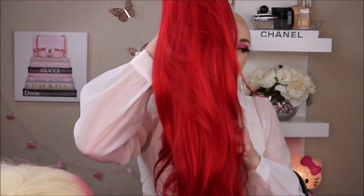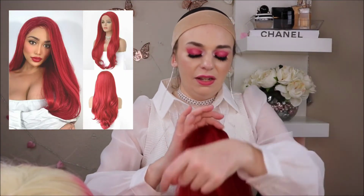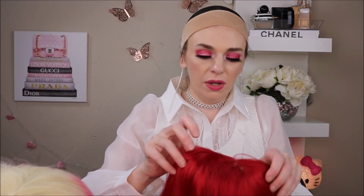This one I got for a Jessica Rabbit Halloween makeup tutorial. I hope that I still get to do it because I really want to. I got the gloves and everything. I'm just really hoping that I can find time. So I have not thinned this or really done anything with it yet, but I will show you what it looks like. It's super soft. I think this one was maybe like $40.